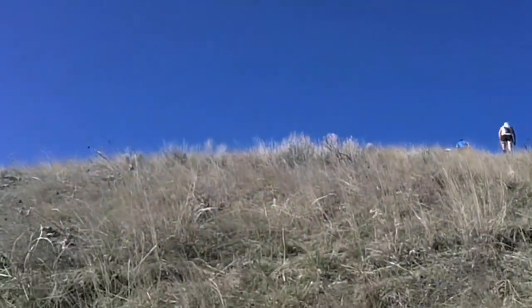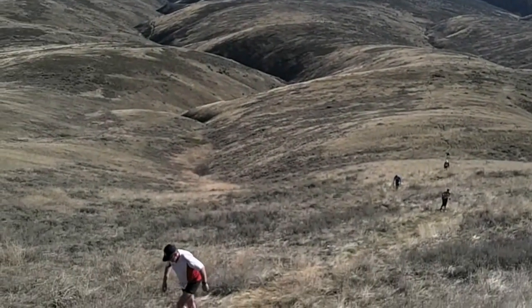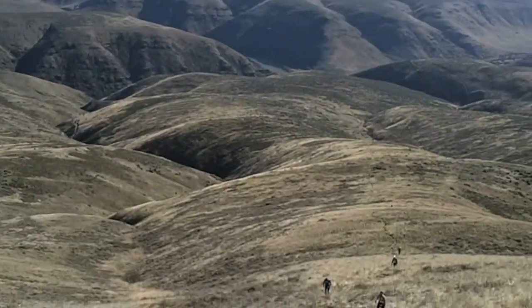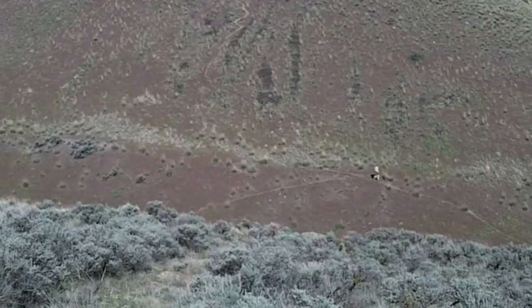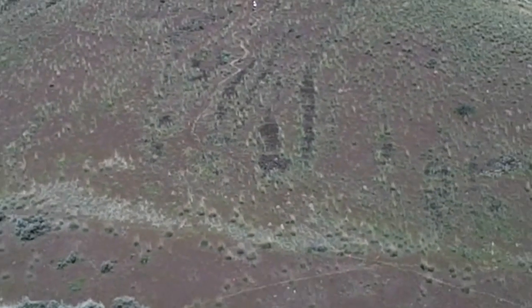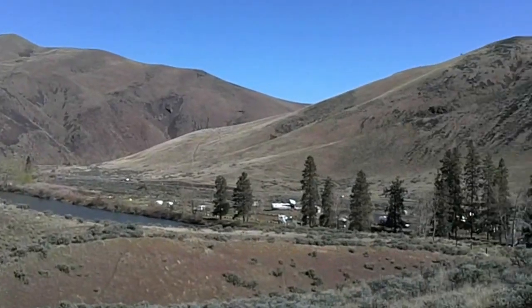This is almost comically steep here. Almost into the first climb here. Wow, very steep right here. Came all the way from down the river over there. Okay, there's the crazy steep hill. Here's the river and the highway.